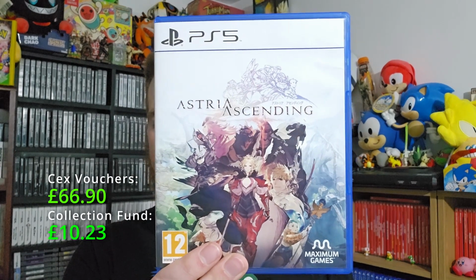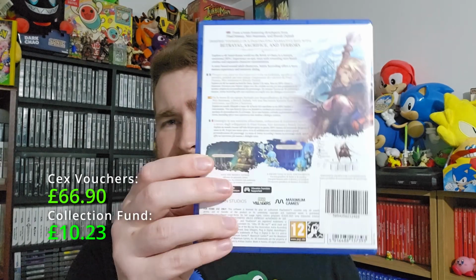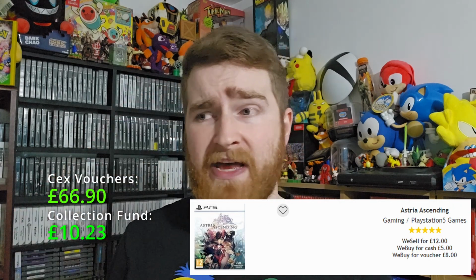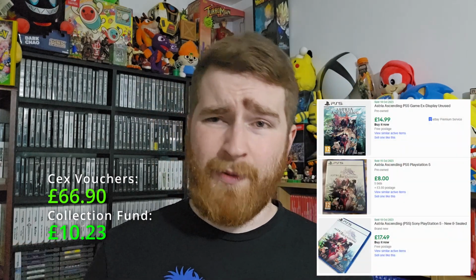And then the other game I picked up, not sure if I'm going to keep this one, is Astria Ascending. It's kind of a JRPG, and this definitely isn't something I'll get time to play, but I think it might be worthwhile holding on to. This one cost £5.50, CEX sell for £12, so I could have got an £8 voucher, or £5 cash, so ultimately I would have lost 50 pence trading in for cash. But for the price, I could probably put it on eBay and get £10 quite easily, but I think I'll hold on to it for now. If something comes up in CEX locally, I might consider selling it. But yeah, PS5 games, I was not expecting that at all to add to the free game collection.